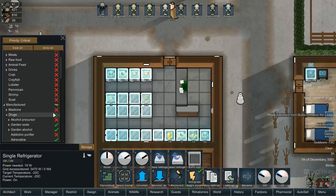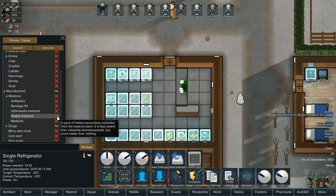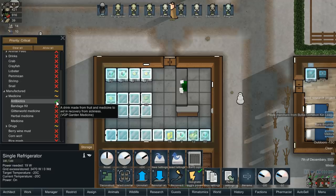And then we also want no more drugs. Okay, so that should be good. And we're not putting medicine in here either. We could actually sell the excess herbal medicine. No, we'll keep all medicine for now. We'll look at possibly producing medicine for sale later, but for now that'll be fine. But we can get rid of antibiotics. That'd be a fine thing to sell.